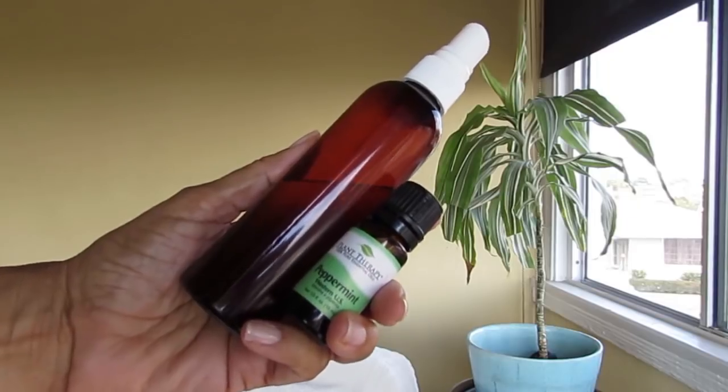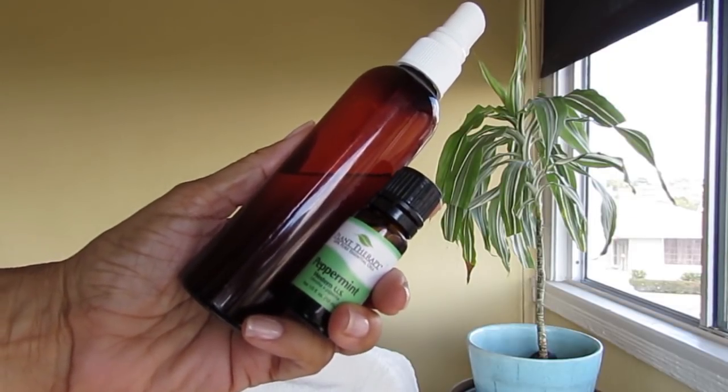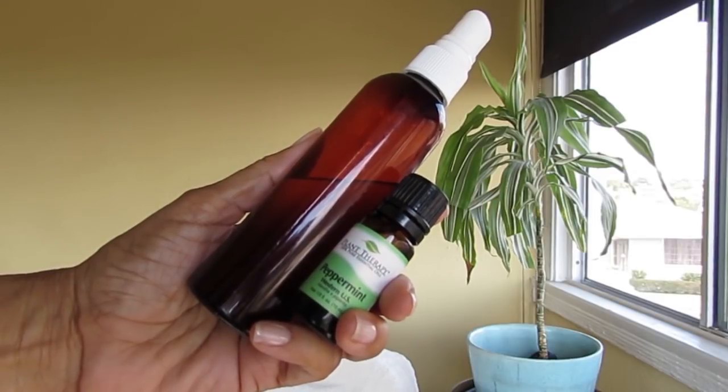So for the occasional hot flash, I put some distilled water in a spray bottle and added a few drops of peppermint, following a suggestion from the company's website. When I feel a hot flash coming on, I spritz it on my neck, front and back, as well as on my chest. This causes instant cooling and stops the hot flash in its tracks. The cool feeling lasts for a few minutes after the water has evaporated.